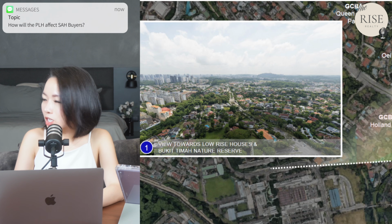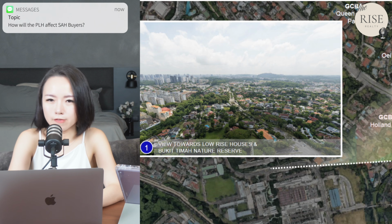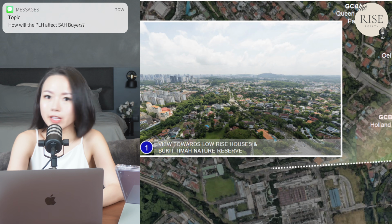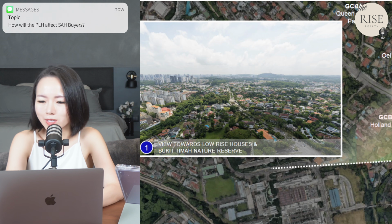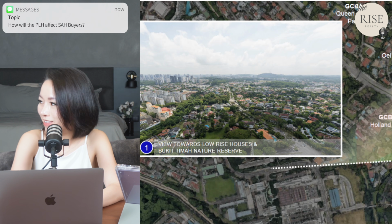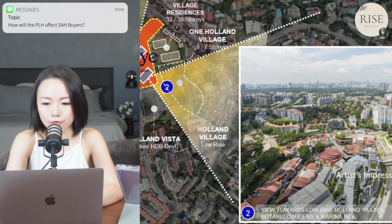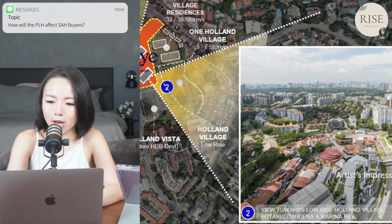Not exactly in the short term, because if you are talking about PLH, then we are looking at at least 5 years to build and 10 years to MOP. Then we are looking at a 15-year horizon. And I don't think investors going into Sky at Holland are willing to hold until then to exit. Maybe for an own stay buyer it would be different. So in terms of impact, I don't think it will be significant.